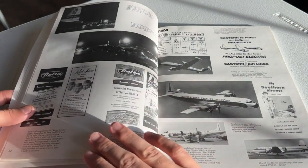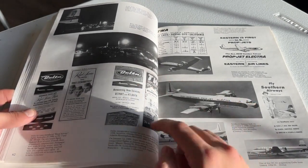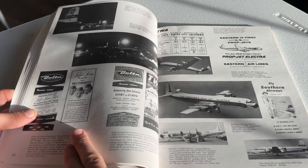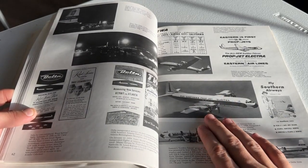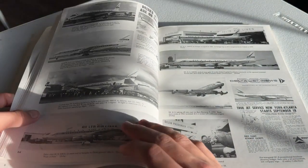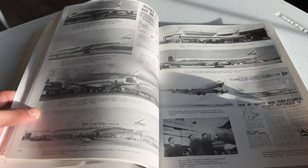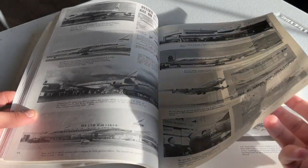This is a really cool page with various advertisements for Delta's new services, TWA, obviously the stewardess right there, so that's really cool. How about that Fly Eastern prop jet? That's really cool. Some more really cool Delta Airlines aircraft. DC-8 looks so good, so welcome the DC-8 to service.